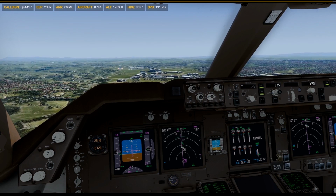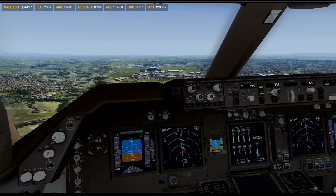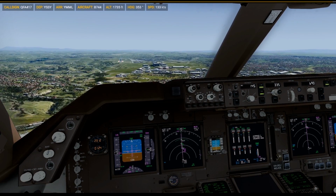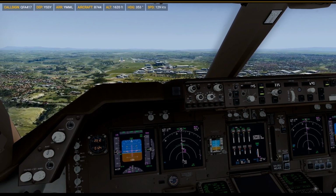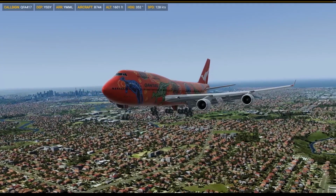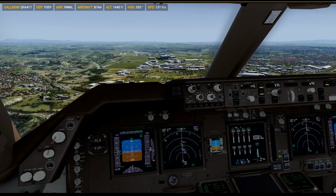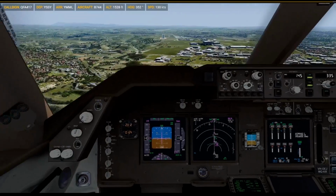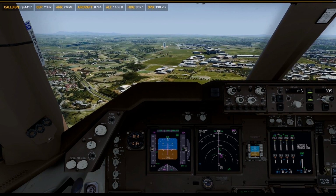Landing checklist. Check the landing flaps. The speed brake is not armed. Speed checked. Flaps 30. And arm the speed brake. Flaps 30, green. Landing checklist. Speed brake. Armed. Landing gear. Down. Flaps. Flaps 30. Landing checklist complete.